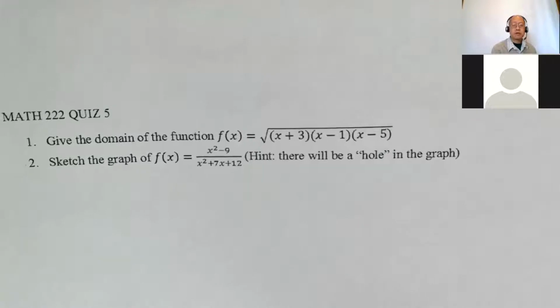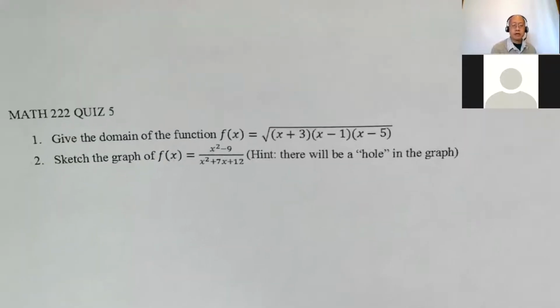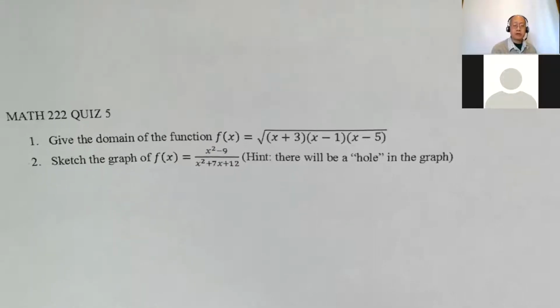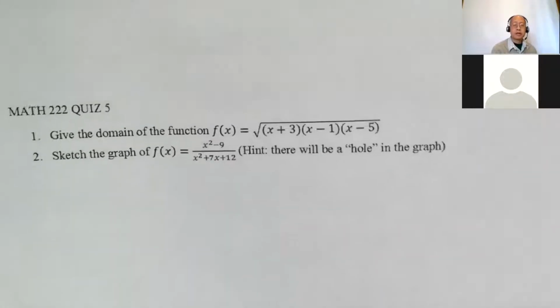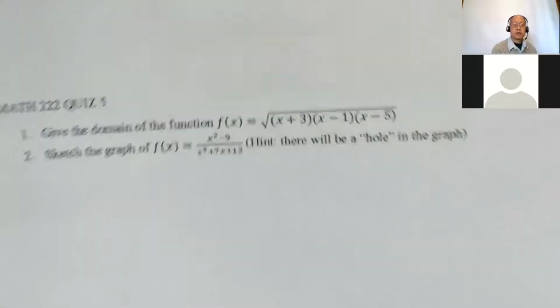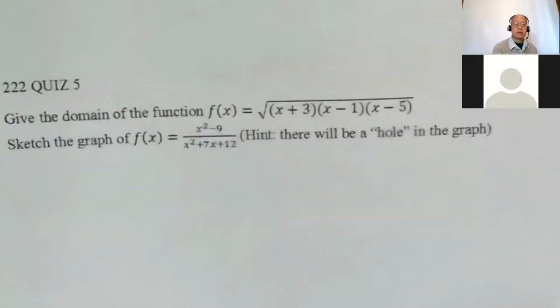Okay, if you're not sure what to do, look at what we did yesterday or look back at the video there. So all that stuff under the square root, greater than or equal to 0. Do your sign chart, lay down certain points on the number line, pick a point in each region and so forth. Okay, number 2, let me make it a little bit higher up so you can see.